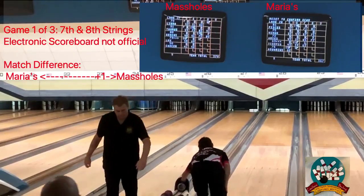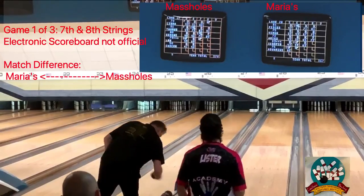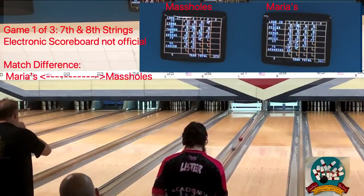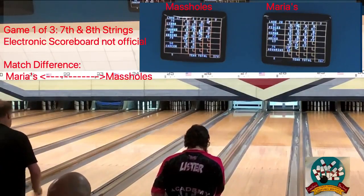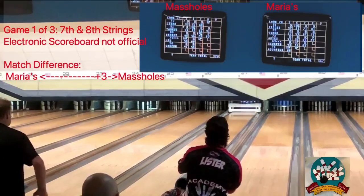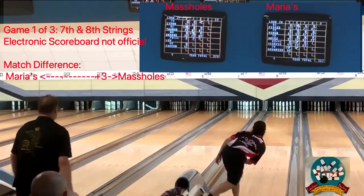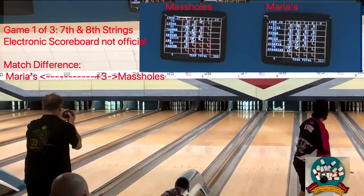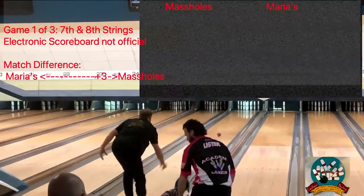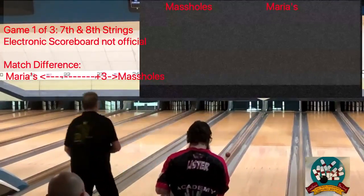Got 9, 63 through 7. 3-pin lead, 370, 367 for Massholes. And now Massholes has the advantage. They have 2 spares to 1 from Maria's Subs. A tough 1 fill in that quarter Worcester for Bobby Whitcomb. Lister on the fair, getting 8, 5-7 remains, 87 through 7. Nice ball for Bobby. Good piece of wood there.